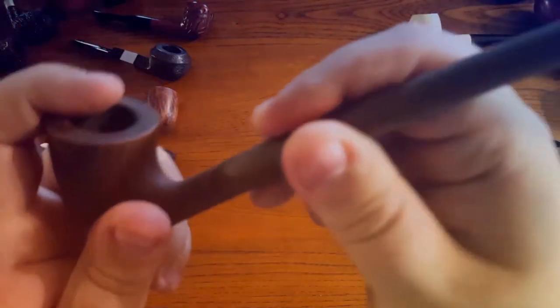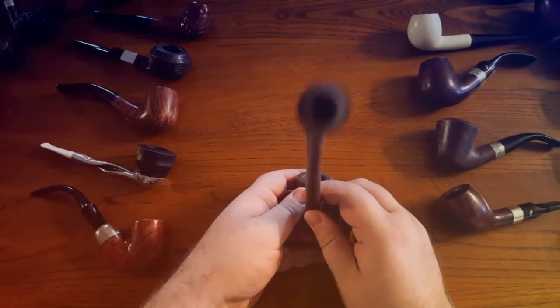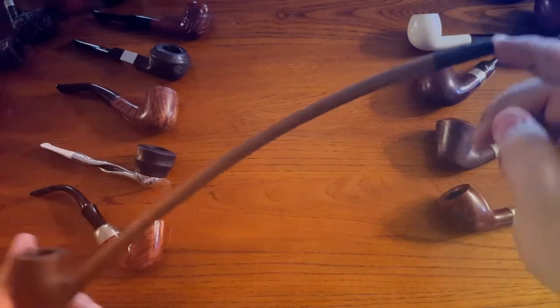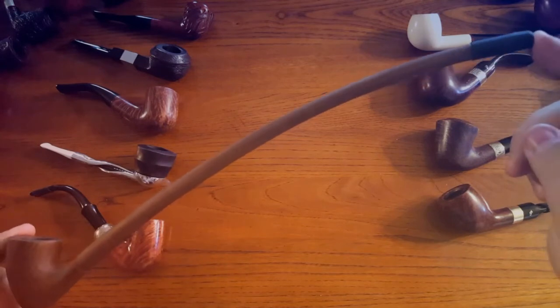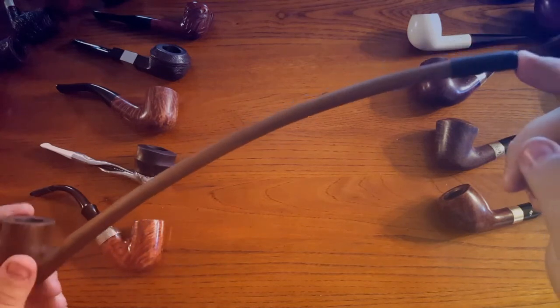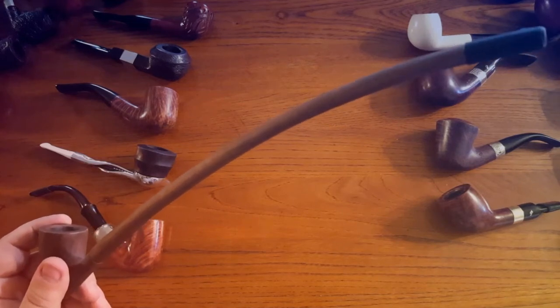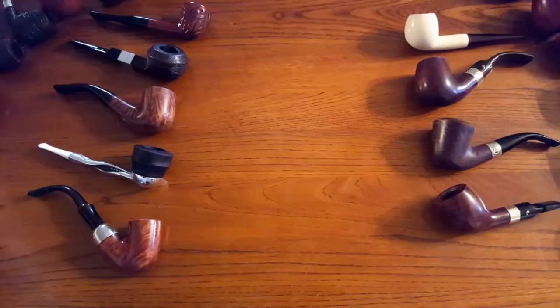It's a metal tenon fit. It smokes okay. There's nothing special about it. It's obviously modeled off of Gandalf's pipe from Lord of the Rings, of which I'm a big fan of the books. But it's just an okay pipe. For what I paid for it, you'd be surprised at how much I paid for it compared to how it looks.